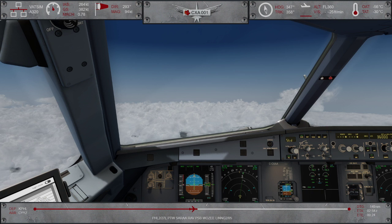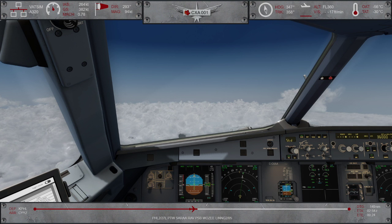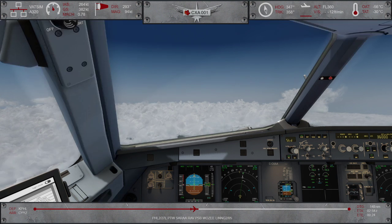Cleveland Center, Canadian Express 1's back on the deck. Canadian Express 1, roger, break. Delta 1462, unable 28 center, descend and maintain 4000, turn left heading 100.